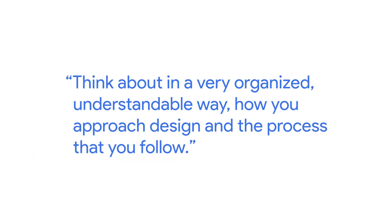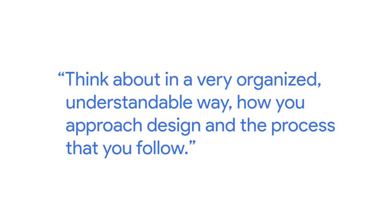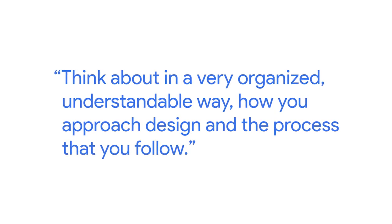Think about in a very organized, understandable way how you approach design and the process that you follow. So it's very clear when you're communicating it to the interviewers and it doesn't jump around. Think through some of your most favorite projects and how you would captivatingly storytell what you did and really highlighting the impact, the end result, and what your work accomplished overall.